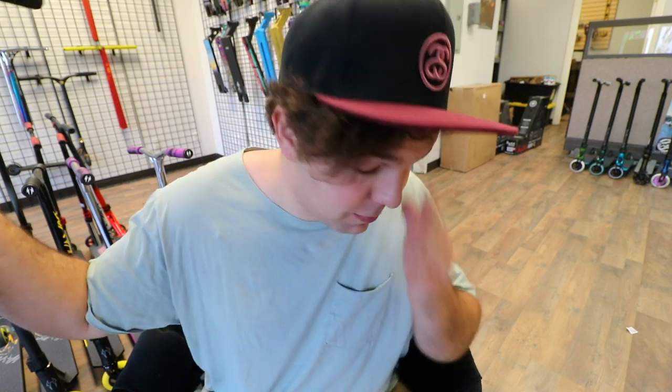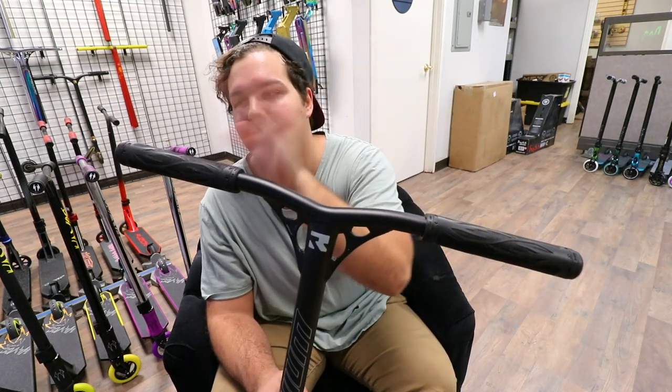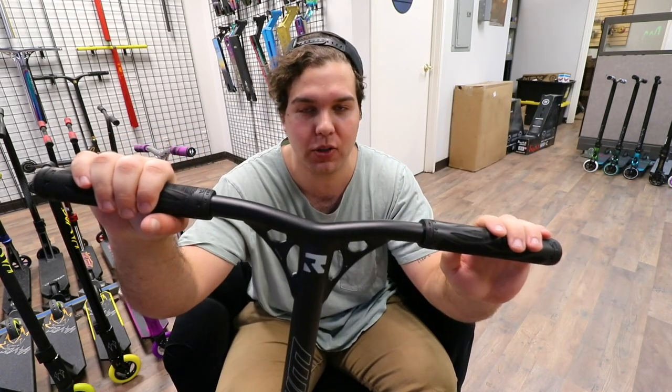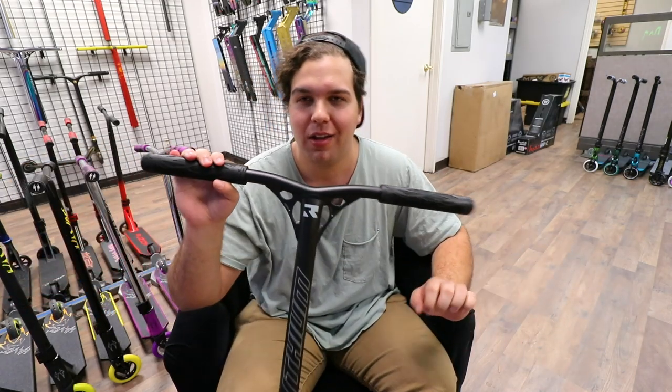Also for the headset, same, it's a Root Industries headset. I'm sure all you guys have already ridden one, seen one, heard of one. For the bars, we have a Root Industries lithium bar with the Root Industries Air RP grips. These grips are very, very good. They're a little bit longer than most grips, so if you guys like long grips, they remind me a lot of Ethics, so keep that in mind. I think that's pretty much it on the scooter.